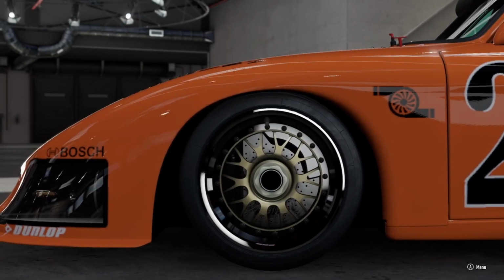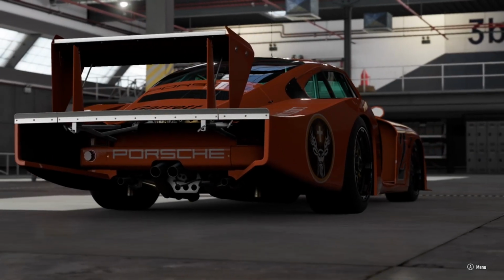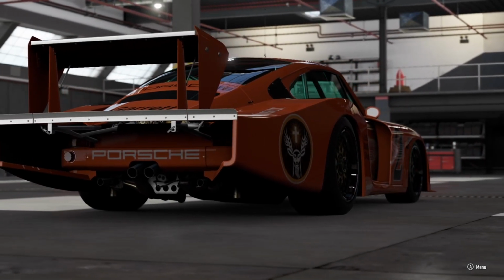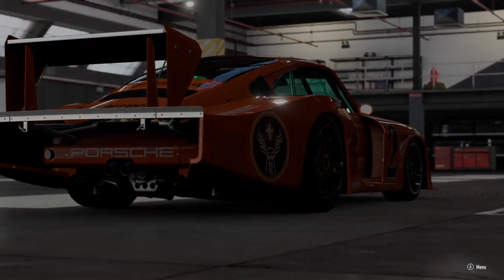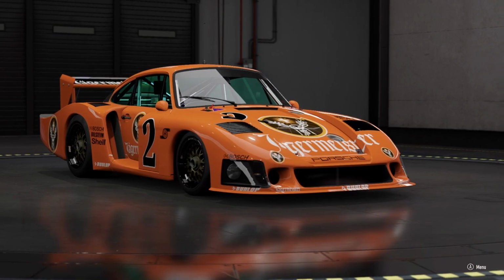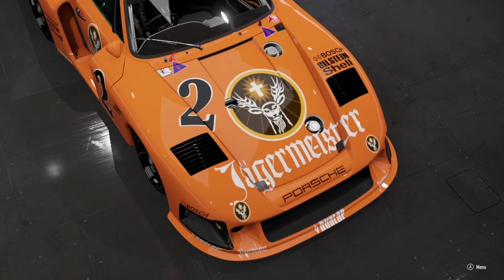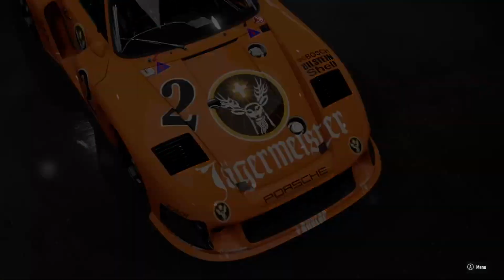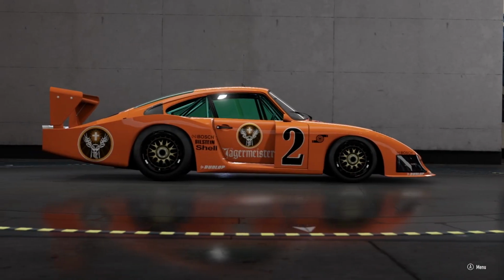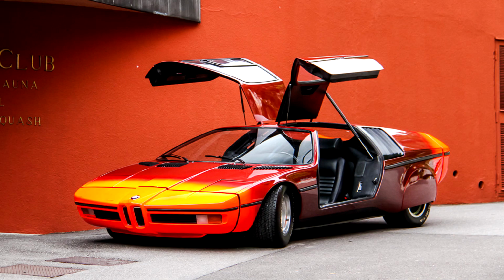In the mid-1970s, BMW was watching Porsche dominate sports car racing with various versions of the 911, and having just created their own racing division, M, for motorsports, BMW couldn't just sit on the sidelines as their German rivals won Group 4 championships. There was one problem, though. They didn't have a car. They did have a prototype, though, the E25 Turbo.